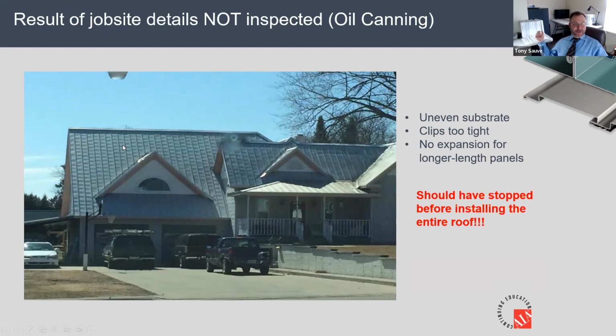Anyways, if you notice that, it was actually amplified by the fact that he put this roof over asphalt shingles. So this is why this is going this way. Improper flashing details. So this is a really good picture. I think this picture is used all over the place now. Any questions so far?